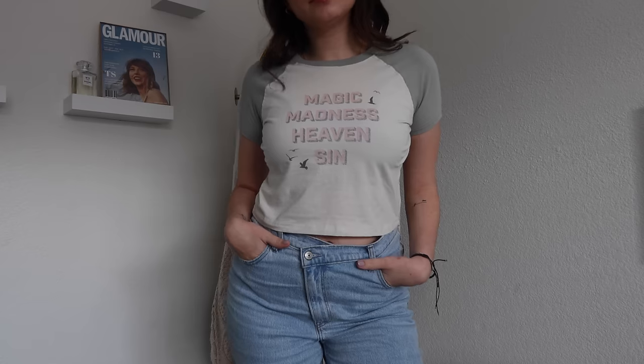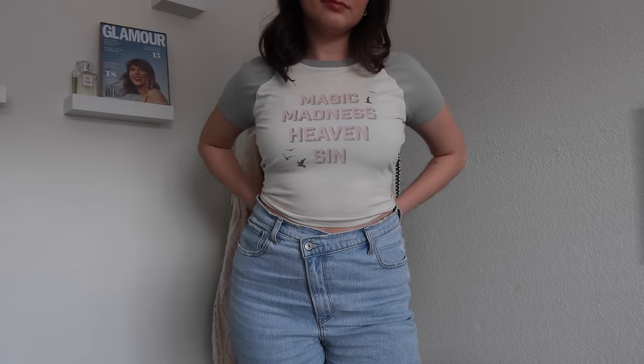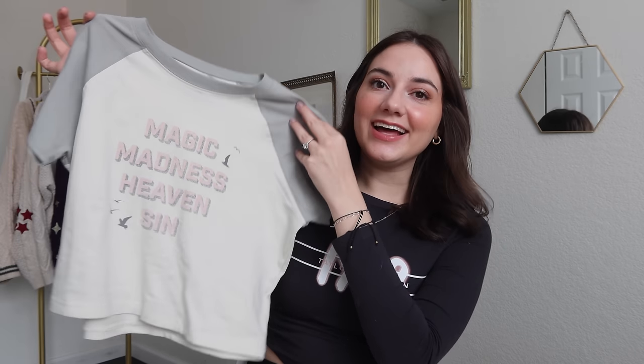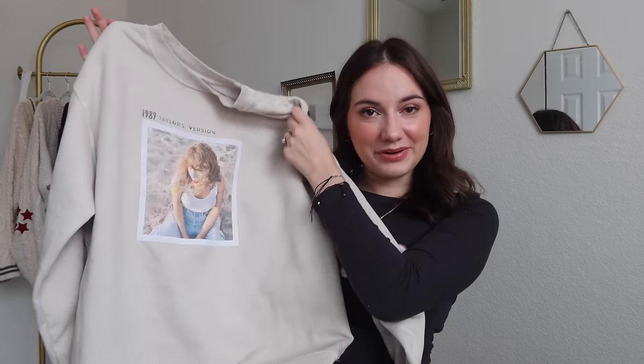I've seen a lot of people, and I kind of agree, say that the body of the top is a little boxy, like it's not super tight at all. So that's why I say I maybe could have sized down, but I'm pretty happy with my true size. It's super, super cute. It's a perfect crop length, goes perfectly with my high-waisted jeans, and it has cute little seagulls on it too. I love this one. Love it, love it. All right, next one we got is the Rose Garden variant crew neck.